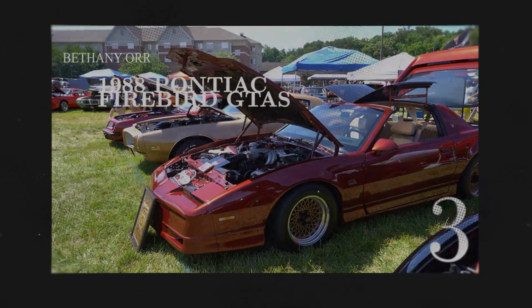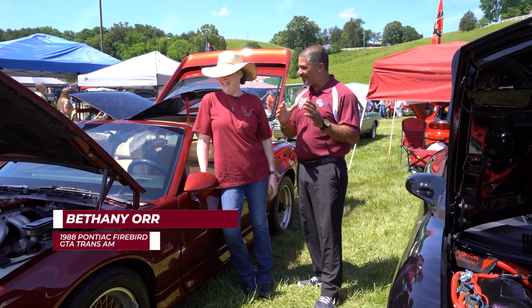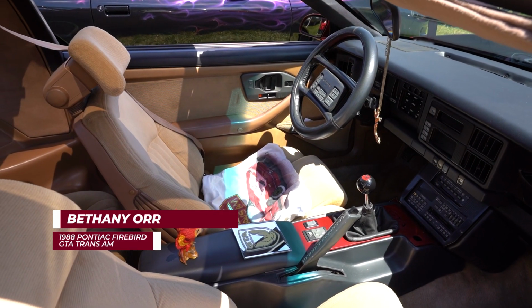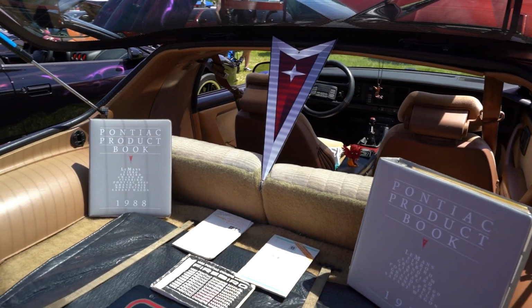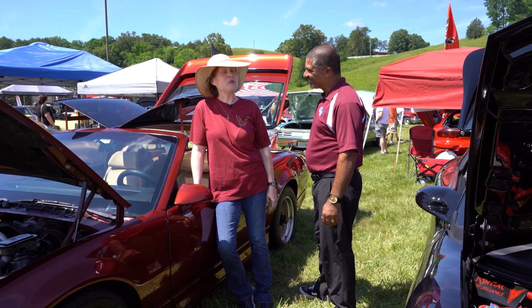You know what I was noticing on this? That steering wheel with all the buttons. I forgot back in the day they put every button for the radio on the steering wheel. Yeah, the digital dash was one of the hallmarks for a GTA. You could get it with a standard analog dash, but most often it did come with the digital dash, completely outfitted. I am happy to say at 175,000 miles, hers still works.